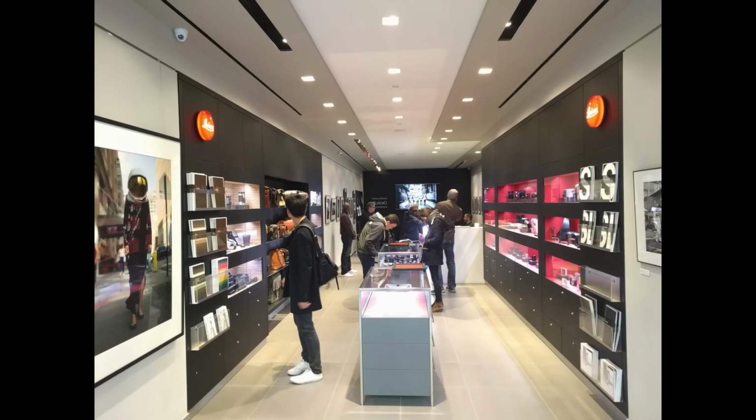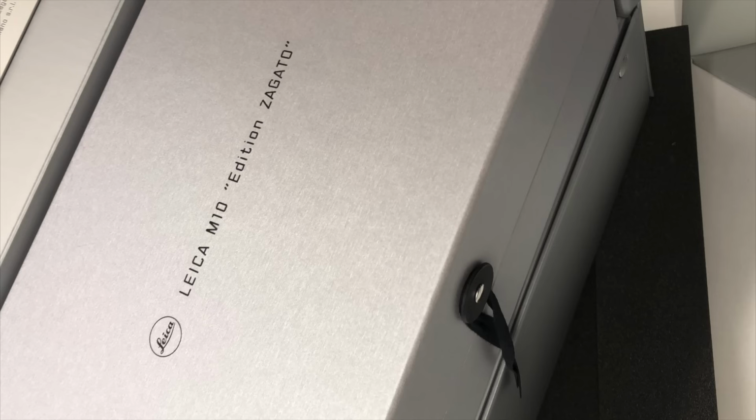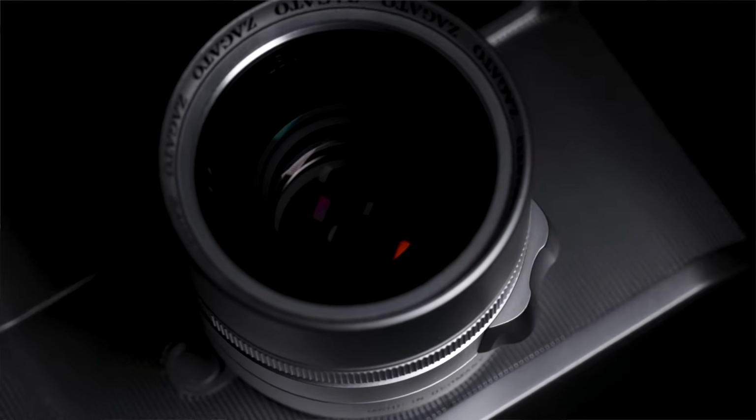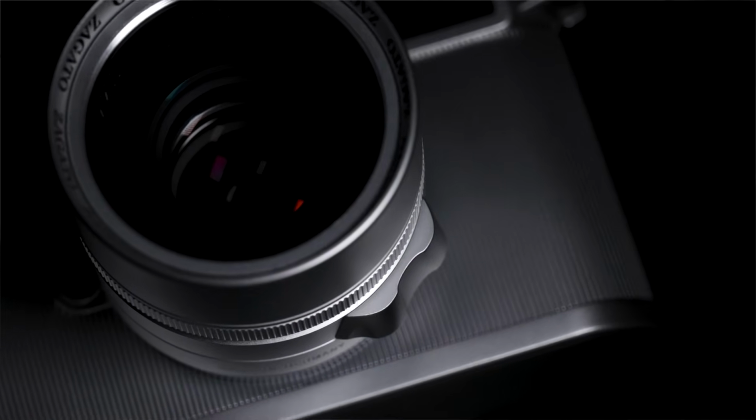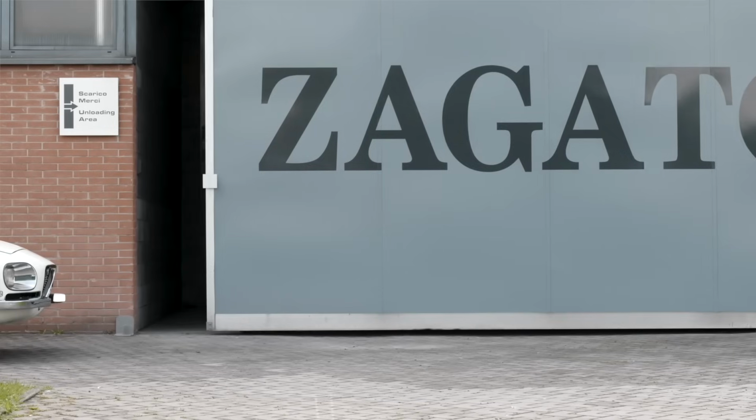The Leica M10 Zagato Edition kit was announced back in June 2018, and I was really lucky to get hands-on with it in August that year at the Leica boutique in downtown New York City, wearing special white gloves no less, and I was very limited to about a minute of hands-on time with it. I think the person who had bought it was coming to pick it up straight after that.